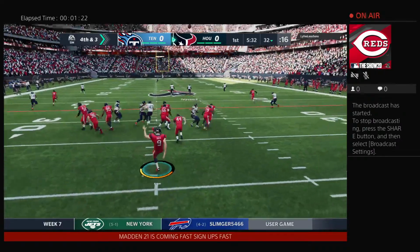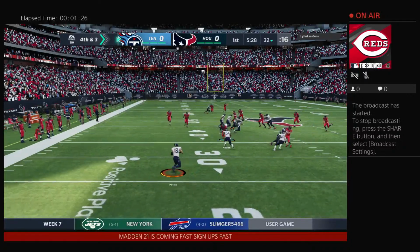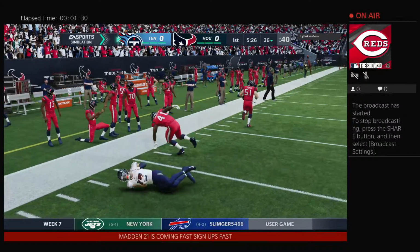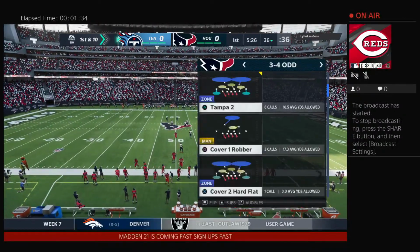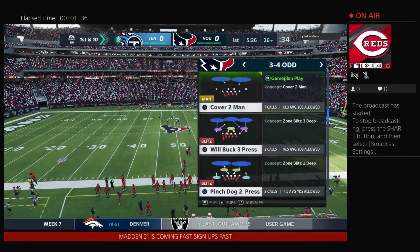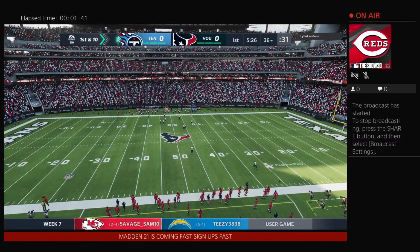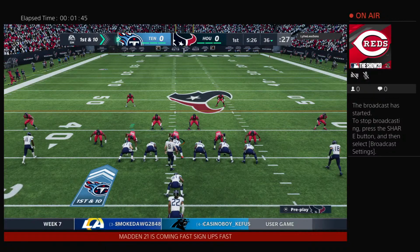The speedster Dante Pettis back deep to return. Fielded at about the 28. It'll be 37 yards there on the punt, and it'll be Titan football. So good starting field position for him here as they come up 1st and 10 at their 36-yard line.